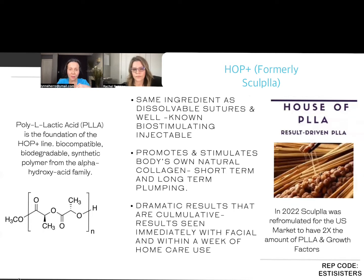With the biostimulating fillers, they work differently. They actually stimulate one's own collagen. So while initially you get a little immediate plumping because they put an actual liquid into the skin, over time, it's stimulating one's own collagen. So results start to develop over the next several months. So the benefit of that is the results will last for years. So it costs a little bit more, but the results last for years.